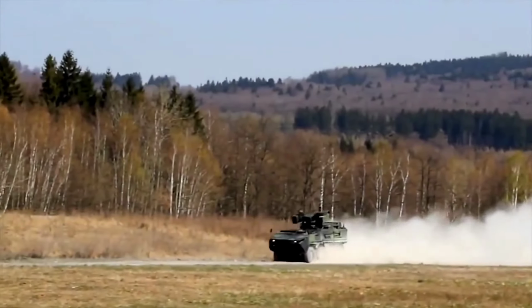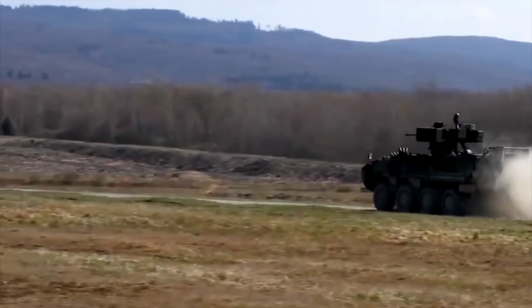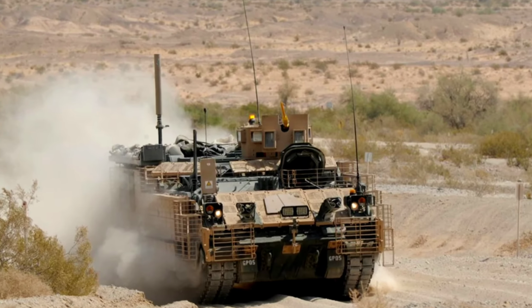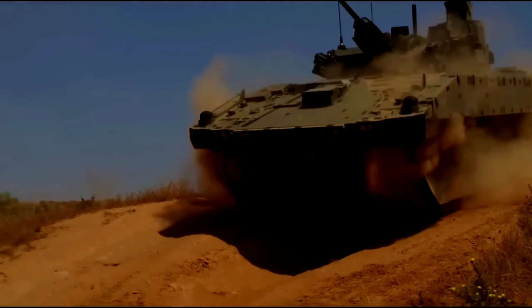This enhanced mobility ensures that the AMPV can keep pace with the Army's main combat units like the Abrams tanks and Bradley fighting vehicles, providing critical support and force protection wherever it is most needed.